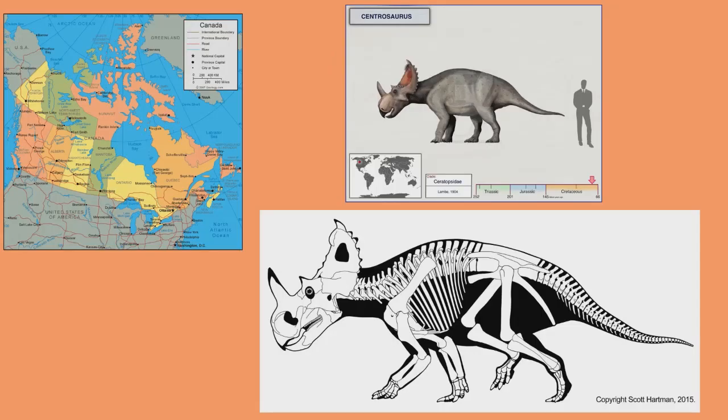So if we look at the map on the upper left corner, here's the map of Canada, and the fossils of Centrosaurus are mostly found in Alberta. This is where they're mostly going to be found, especially in Dinosaur Provincial Park. That's where a lot of Centrosaurus fossils have been found. And on the top here, near the right, you can see the size chart of Centrosaurus. It is as tall as a full-grown man, and it's got some pretty cool features right here, which I'll talk about in a minute.